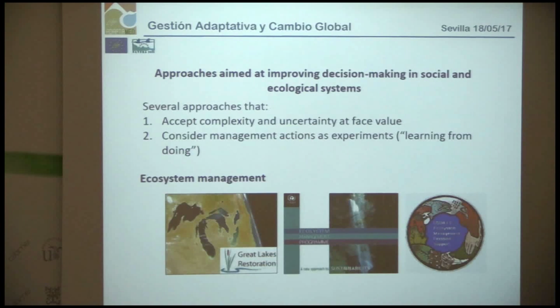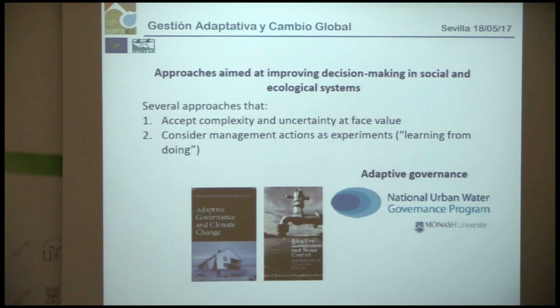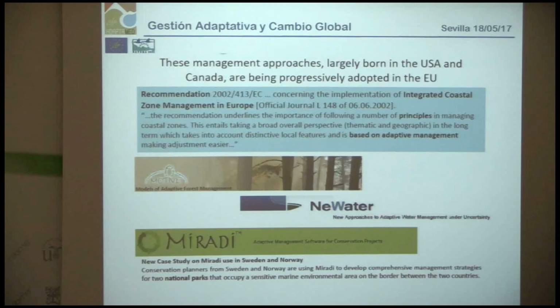Now, this has been going around with different names. The American Society of Ecology has used it for many projects under the label ecosystem management. Projects focusing on ecological restoration and hydraulic management normally refer to it like adaptive management, and people from the social sciences and the governance schools normally refer to it like adaptive governance. And for us the label is not the important thing. For us it's the approach that is the important thing.